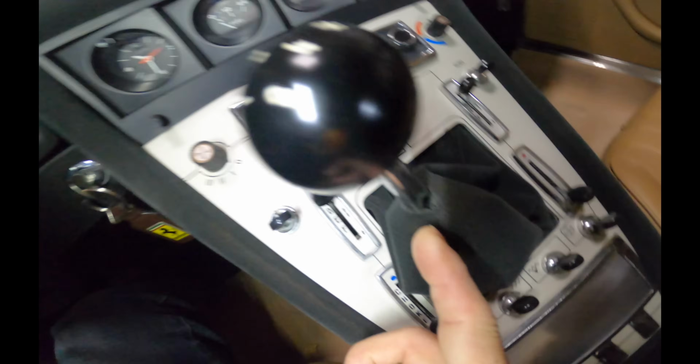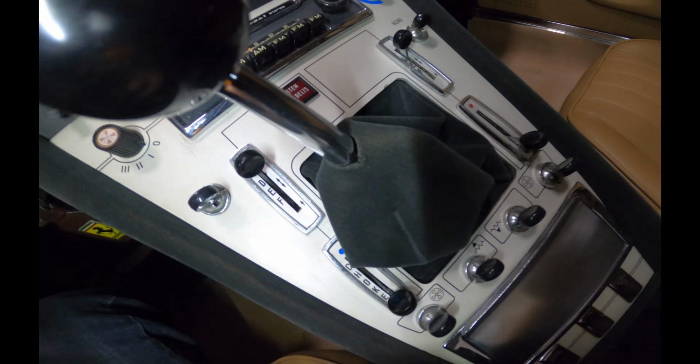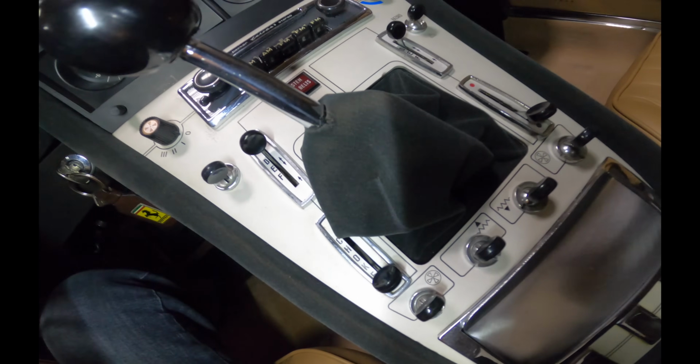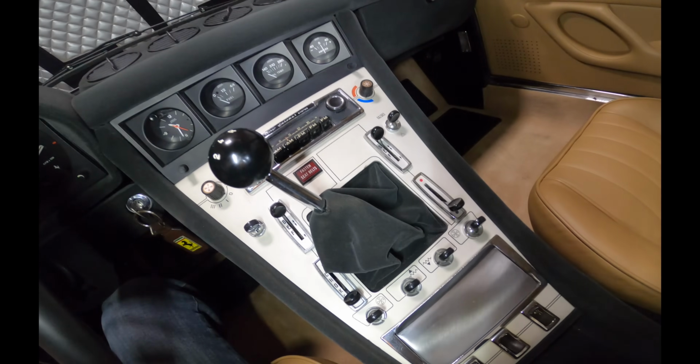What is missing here is there's a little rubber ring around here that usually gets destroyed when you reupholster it, so it's missing that. But yeah, they even went so far as to replace the shift boot with the correct mouse fur.